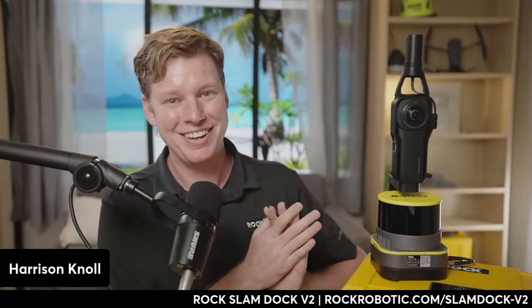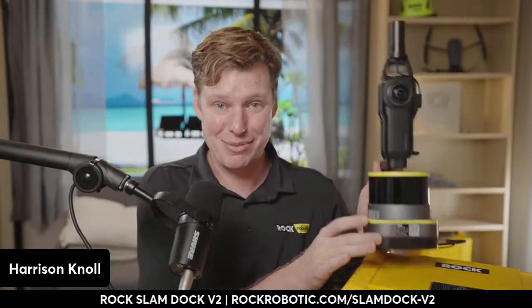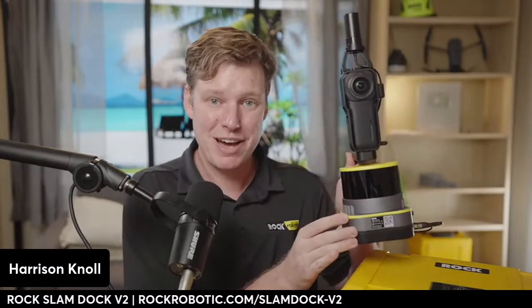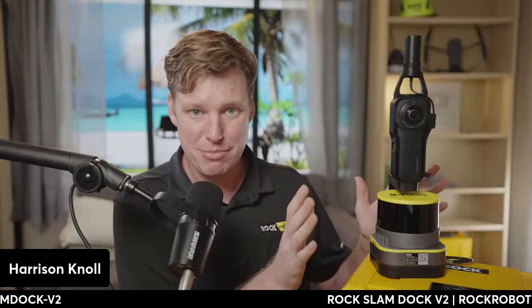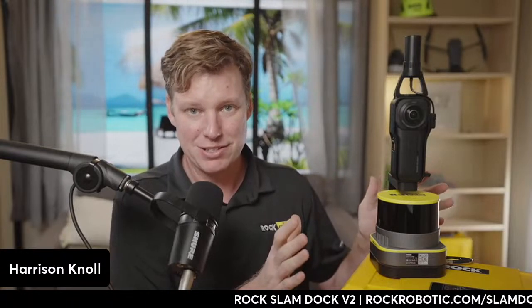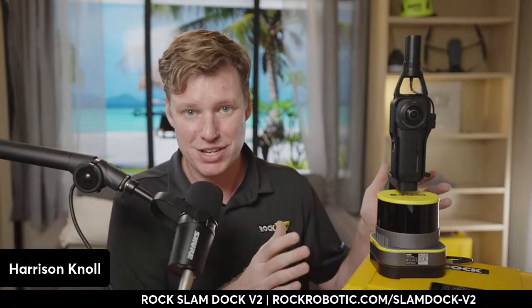We shall. All right, so this is the SLAM Dock version 2. Let me talk quickly about what Rock SLAM is. What is SLAM for all those people that don't know? SLAM is the ability to make a 3D model without GPS. So it stands for simultaneous localization and mapping.